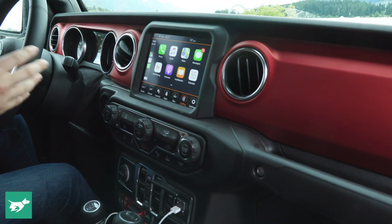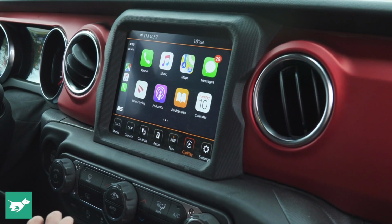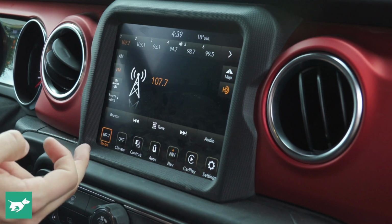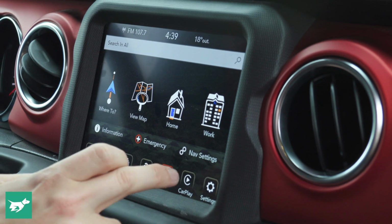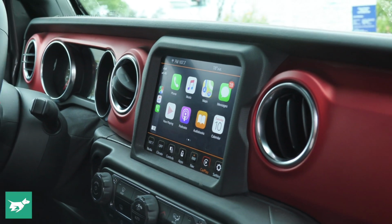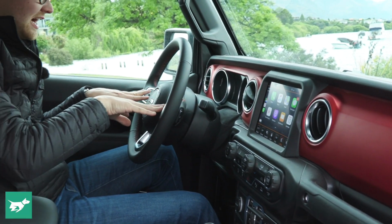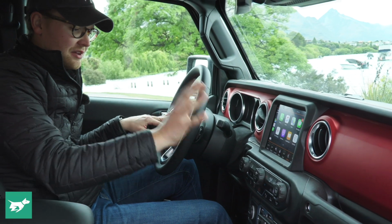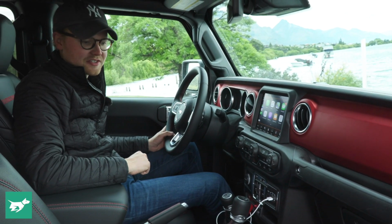FCA's Uconnect touchscreen is one of the best. As you can see here, we have wired Apple CarPlay and Android Auto, but you can still easily jump between the car's own systems, which most vehicles don't let you do super easily. So that's awesome. We've also got a decent stereo, and we have lots of access buttons for stuff on the steering wheel, and most of the controls are clustered easily here in the dash. So I reckon the interior design in this car is a win.